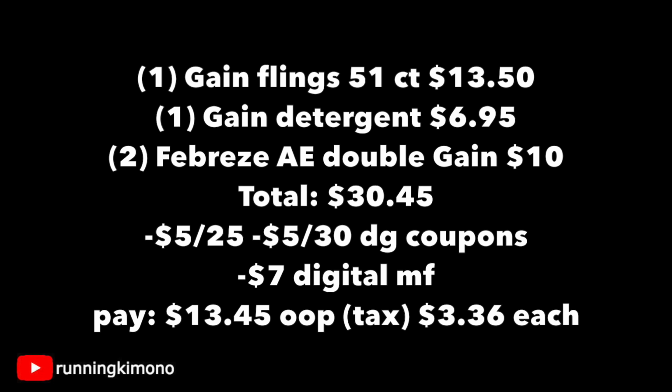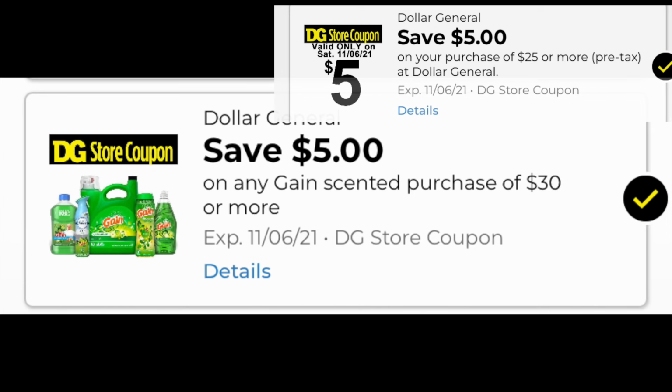5 off of 25 and 5 off of 30 will come off, along with the $7 of digital manufacturers that I showed you in the slides previous. The $2 for the Fling, the $2 for the liquid detergent, and then the $3 for the Air Effects. So you're paying $13.45 out of pocket, not including your tax. Before tax, each item is $3.36 per product.